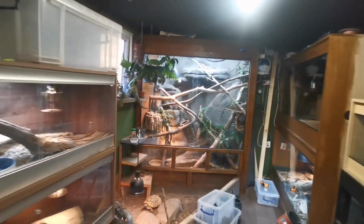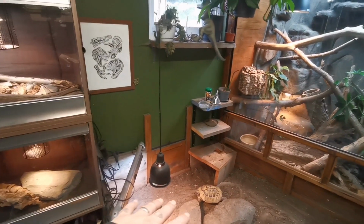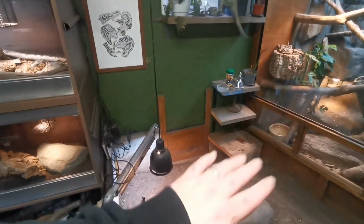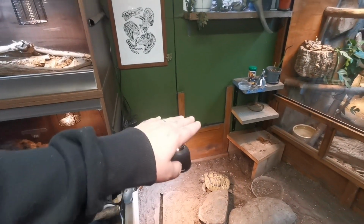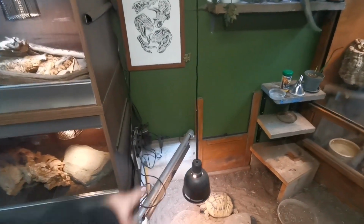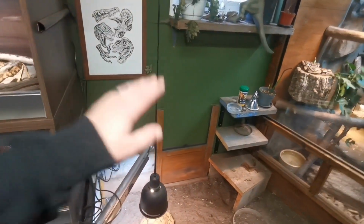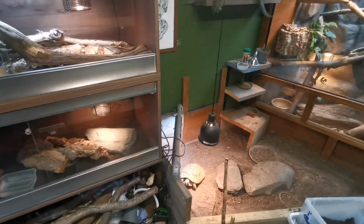What else have we got then? So coming over this way, what's new in here? Daisy's cooling down, so she hasn't got any food at the moment. She's having regular baths. And I'm moving the heat lamp further away and turning it off so it's not on for very long. And soon I will just turn the UV lamp completely off. So that's that one done. And she'll be going into hibernation during Christmas.